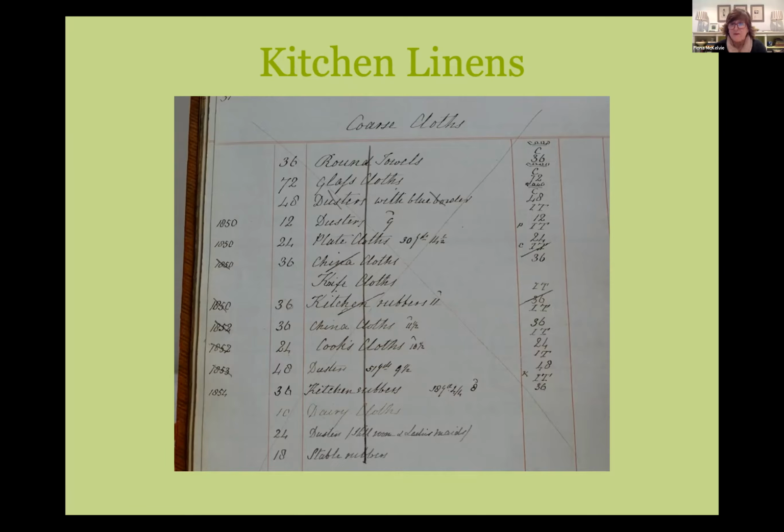But to me, I think the most interesting one is when we come to the coarse cloths or kitchen linens. We have round towels, glass cloths, dusters, and so it goes on. All meticulously listed, counted, and marked with the master of the house. But I think when we look at something like this, you realize the extent and the sheer quantity of linen that would have been in a house such as this.